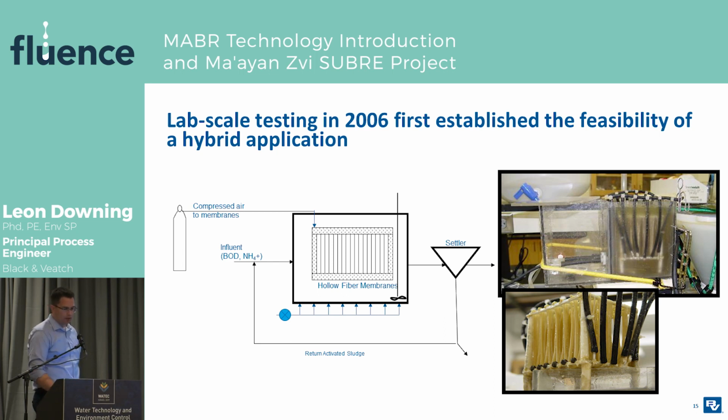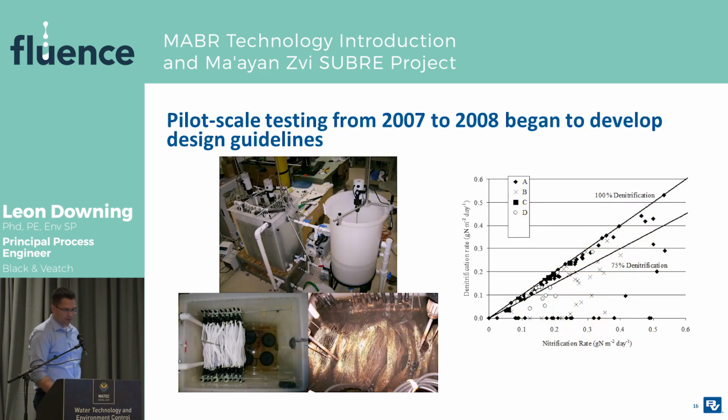effective way. This was scaled up to a pilot scale in 2007, 2008 in New York City, where it was the first hybrid application of this, where we're putting these membrane modules inside of an activated sludge system, treating New York City wastewater, and we started to get an idea of nitrification and denitrification rates, and some of the operational considerations that had to be thought about when you start putting membranes inside of activated sludge tanks. But it helped to confirm that it really managed the biofilm thickness much better.